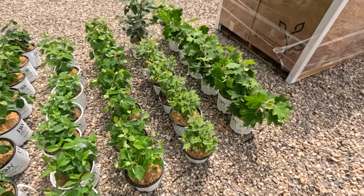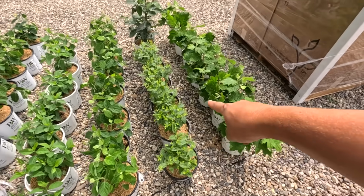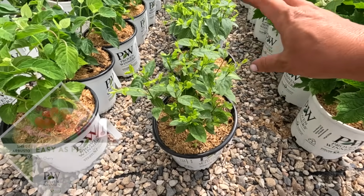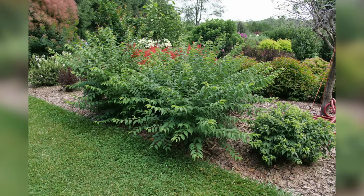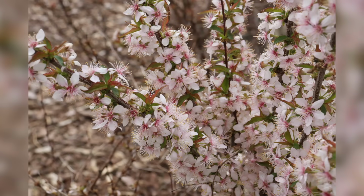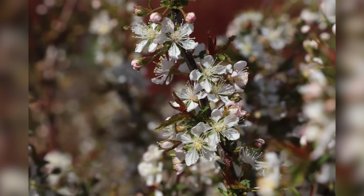Okay, now we've got 2 different kinds of edibles. This is a bush tart cherry, and then we've got a Taste of Heaven blackberry. So this one, the Easiest Pie bush cherry, is a new one for next year, 2026, and it grows about 3 feet to maybe 4.5 feet tall and wide. So it stays more on the compact side, so easy to harvest the berries, but it's got a huge presence in terms of ornamental qualities. I mean, when it blooms in the spring, it's just covered, loaded with blooms that are followed with the bright red tart cherries. And I'm so excited for that.